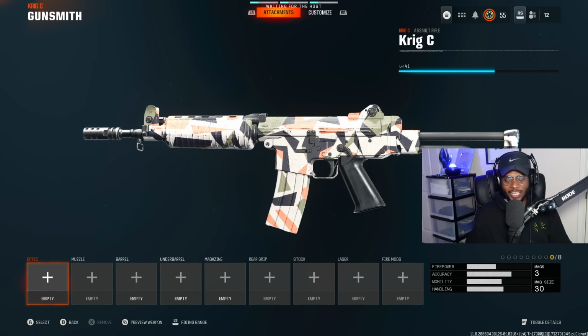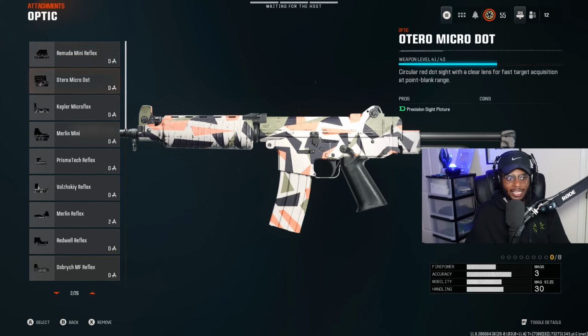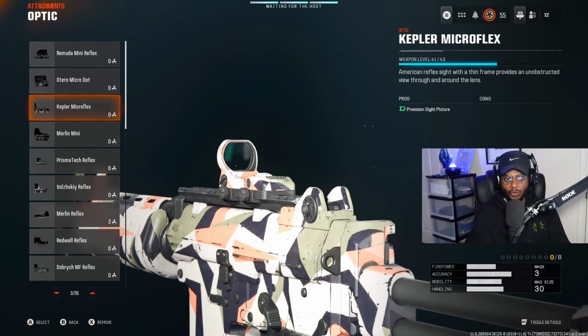assault rifles both in Black Ops 6 as well as Warzone. This class setup works for both modes. For the optic, we're going to be utilizing the Kepler Microflex. Great optic picture, easy to use at longer ranges.